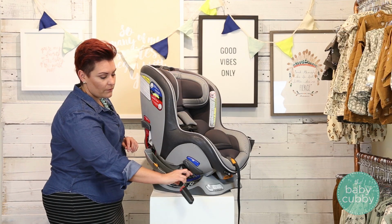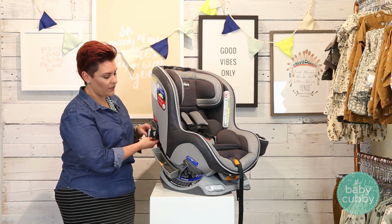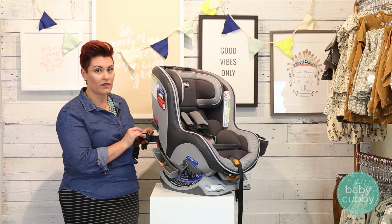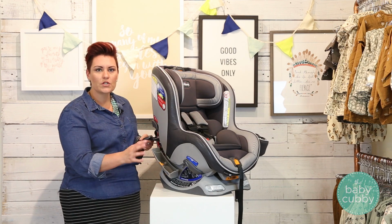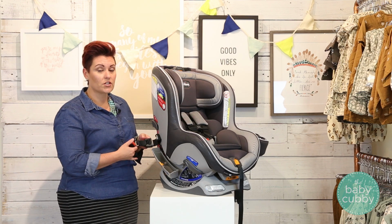But then it's also integrated. So to move it, you would do rear facing here, and you're just going to move it up this track to move it into the forward facing belt path. And I love that because there's no confusion. It's not going to twist the wrong direction. And this just makes sure that it's going to be installed correctly.